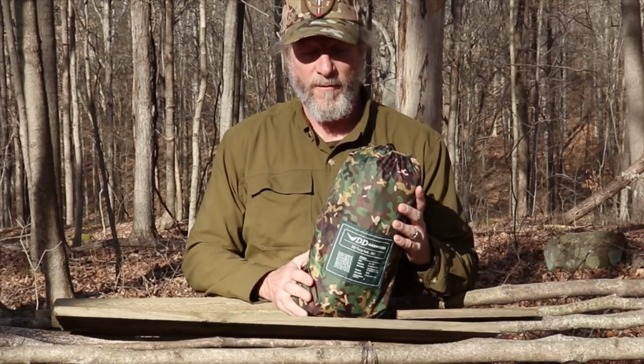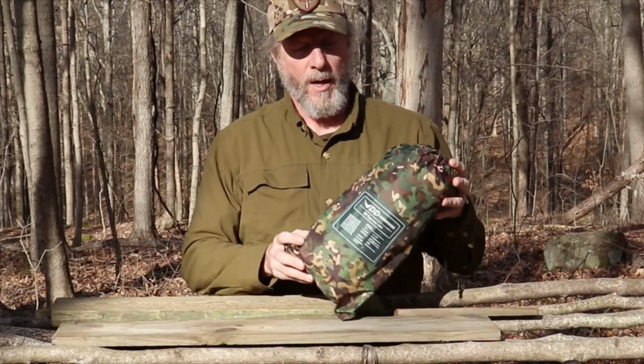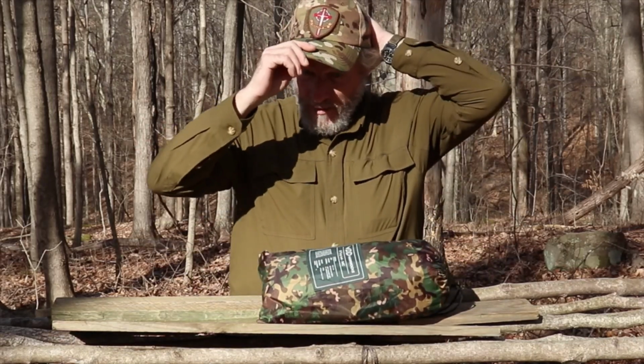Now, if by any chance you happen to have seen my review on the DD 4x4 Multicam Tarp, that was about as thorough as I could get with my experience with the tarp, and I've owned this for many, many years. As far as my winter camping exclusive use of this tarp, I didn't use just one tarp. I used two tarps. They were identical, both 4x4 Multicam tarps.